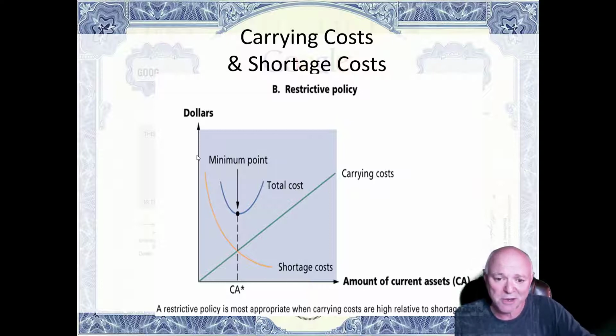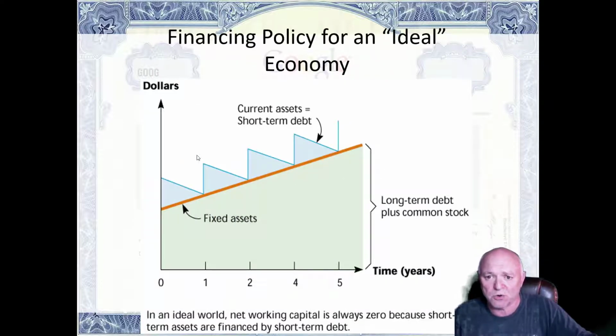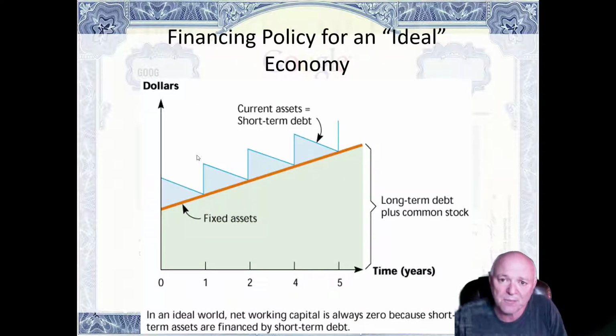And even with a relatively steep shortage cost line, we have an optimal level of inventory, cash, and accounts receivable that's more over towards the left. And that would predict a type of restrictive policy. So this is something that we're going to see. We see it as a major theme over and over again as we go through that part of the course, or that part of the text.